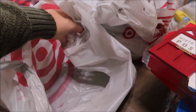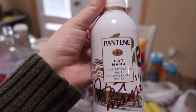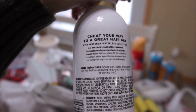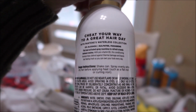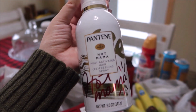And then I also picked up this Pantene Hot Mama Heat Activated Hair Refreshing Spray. I know Pantene's not the best for you. I understand that. I feel like their products are getting a little bit better. 0% alcohol, sulfates, or parabens. And so I feel like they're doing a little bit better. And I really wanted to try this.